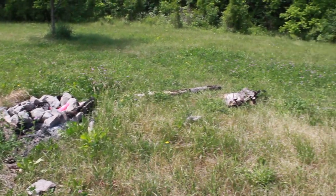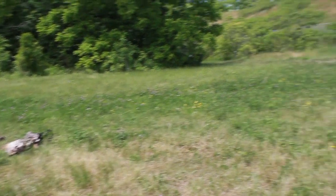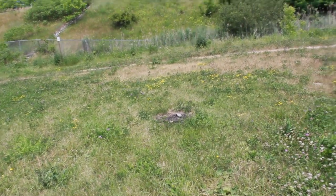Campground number 3. Right off the highway.